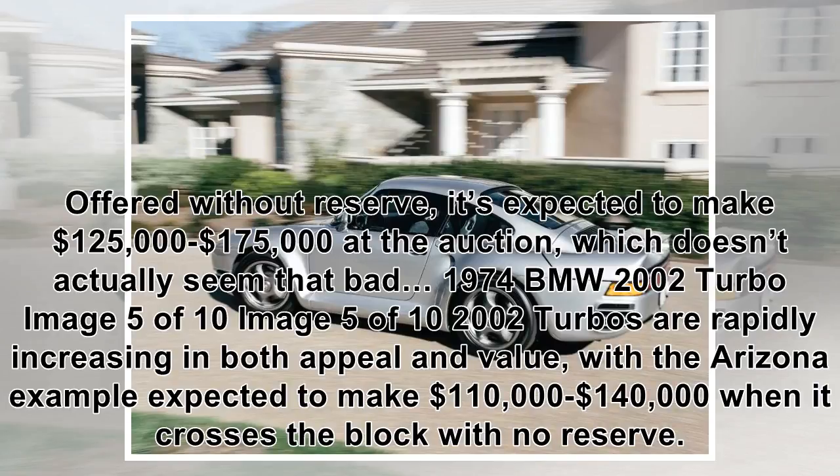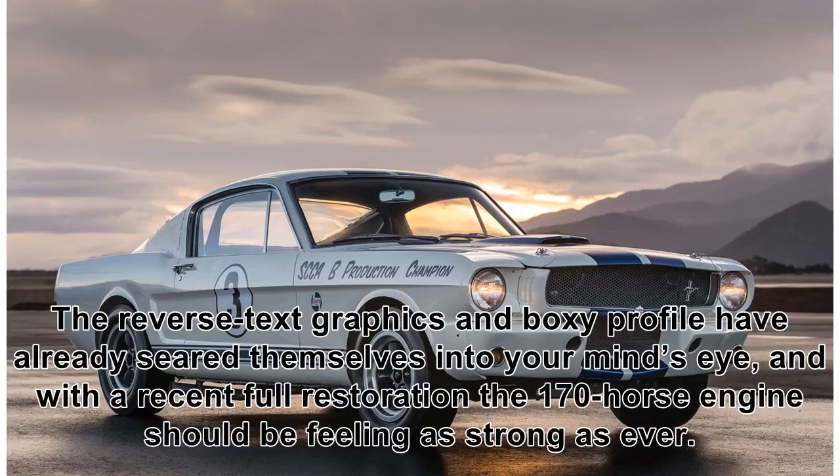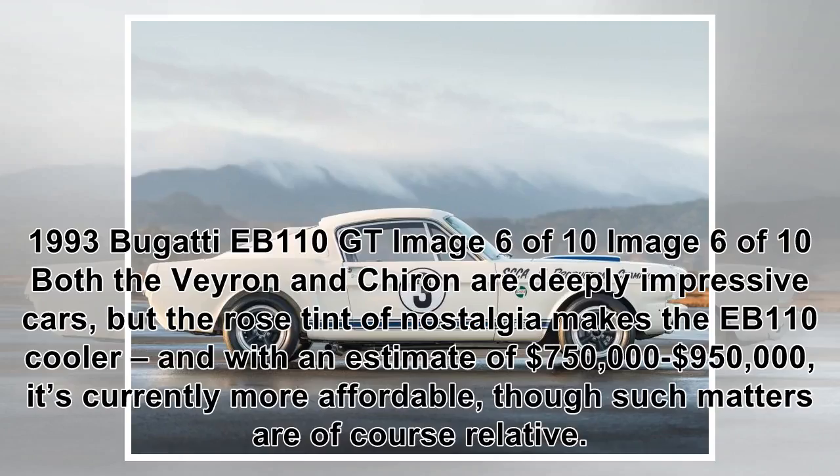1974 BMW 2002 Turbo. 2002 Turbos are rapidly increasing in both appeal and value, with the Arizona example expected to make $110,000 to $140,000 when it crosses the block with no reserve. The reverse text graphics and boxy profile have already seared themselves into your mind's eye, and with a recent full restoration the 170-horse engine should be feeling as strong as ever.